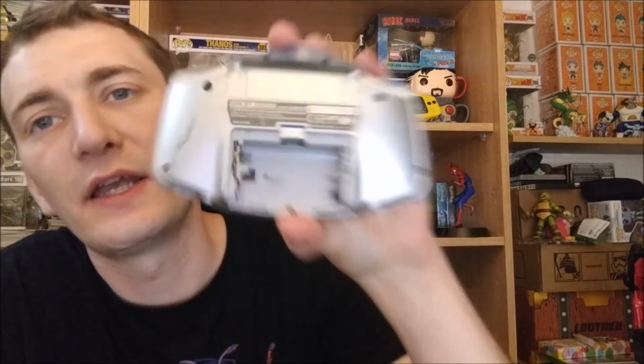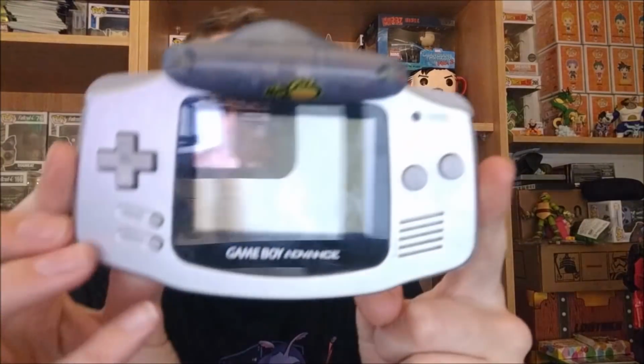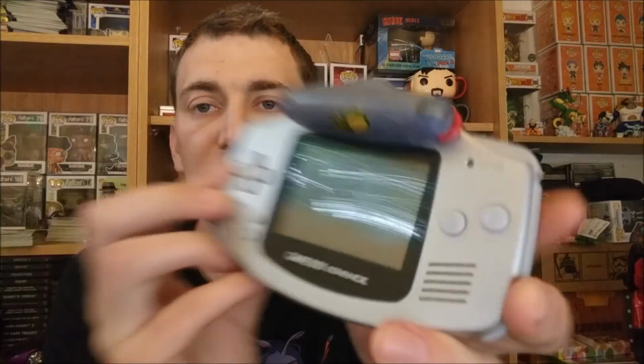From the same guy, we actually picked up a Game Boy Advance. It needs a new screen on it. The shell isn't too bad, however, it's missing the back, which is quite common at car boots, unfortunately. But it's quite cool. I like it. Paid £5. It does all work. It came with a game which is Wolfenstein 3D, or Wolfenstein if you're American. So yeah, that was cool. That was £5.